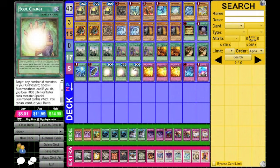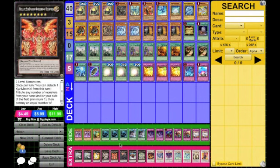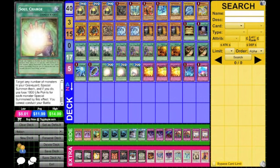We saw Soul Charge put double Dragasac tokens on the board. We've seen Soul Charge put Giant Grinder and Heliopolis on the board, so Soul Charge is huge, and this is probably the deck that could take advantage of it the best.